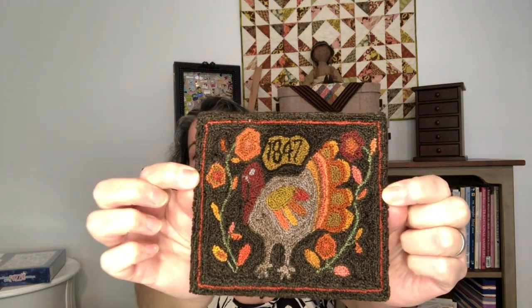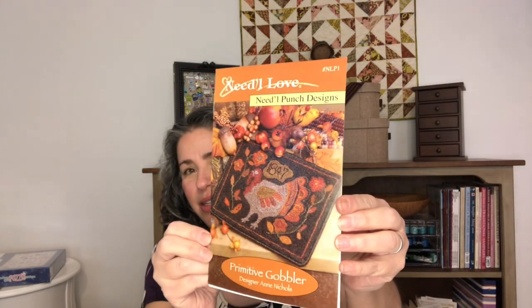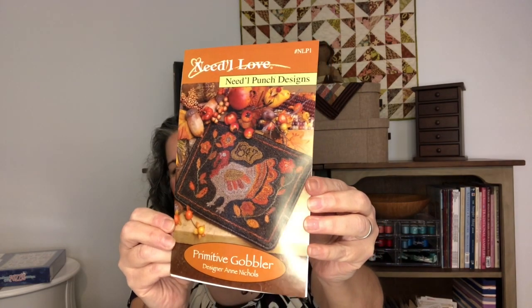Because it's Thanksgiving, I wanted to share with you something that I made in 2016, and it's a punch needle turkey. This little piece I usually display in one of my doll room boxes. It's like a little rug. So that is the pattern here. Let me get the pattern out. So this is the pattern. If you would like to punch this little fella, this is the pattern. Okay, I love that little turkey.